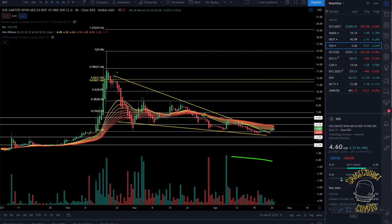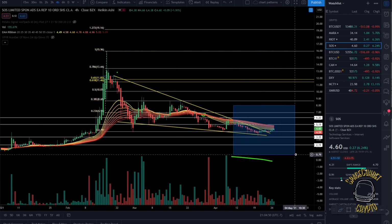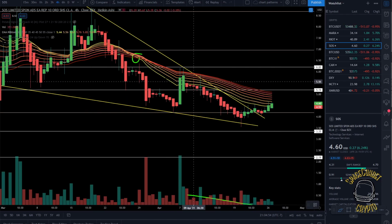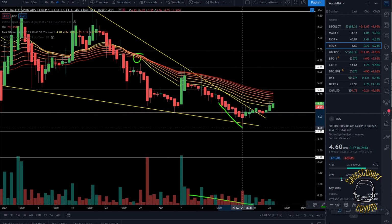So we are looking here, if we zoom in towards the apex of this wedge, and we did see price movement break down here, finally retest the support, had a little bit of a fake out because we have this bullish wick right here.